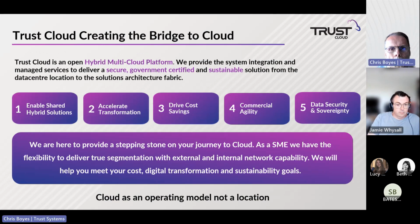So in terms of how we like to see Trust Cloud bridging the gap to provide a hybrid multi-cloud platform environment that meets the secure government requirements, as well as ticking the sustainability boxes, which we'll go into later. Ultimately, we'll see how we can provide shared hybrid solutions. We can accelerate that transformation, whether it's from the proving ground of proof of concept through to an agile deployment into the cloud. That can be as simple as moving quickly to provide clients swing kit.